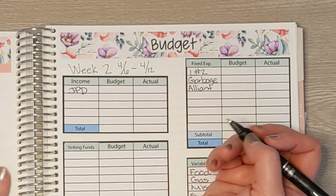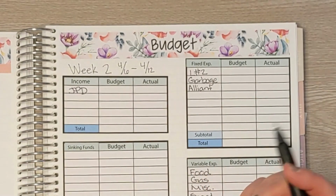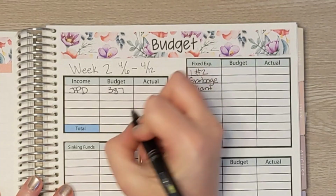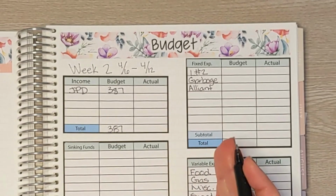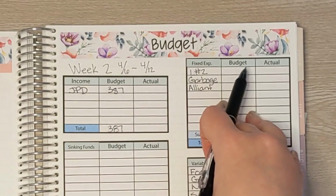So unfortunately, my income is variable, and this is a low income week for me. I am only going to be able to pay myself $387. So let's talk about where I'm going to spend that money. So to start with, we're going to skip sinking funds. Let's go to fixed expenses.